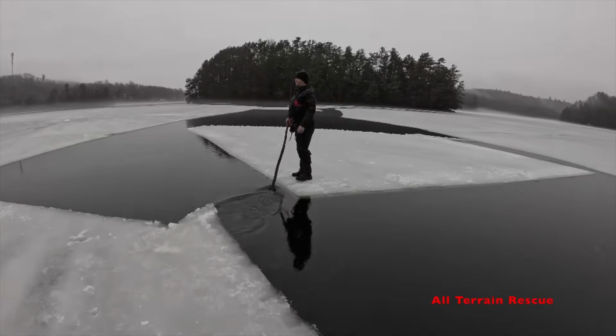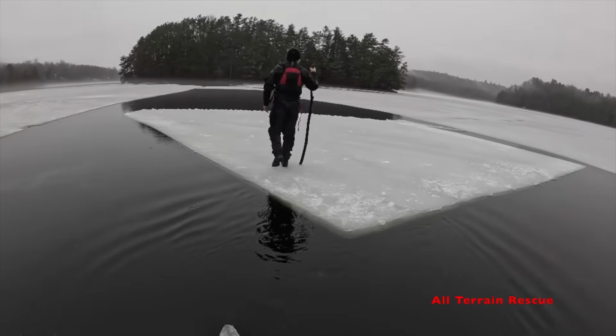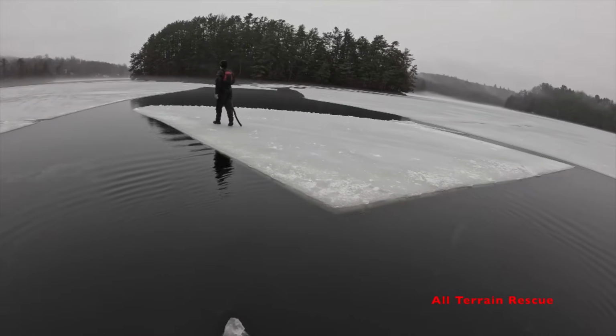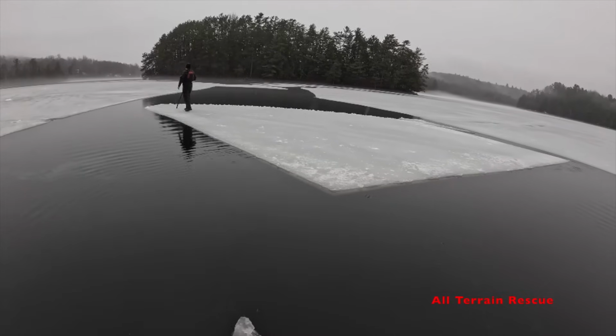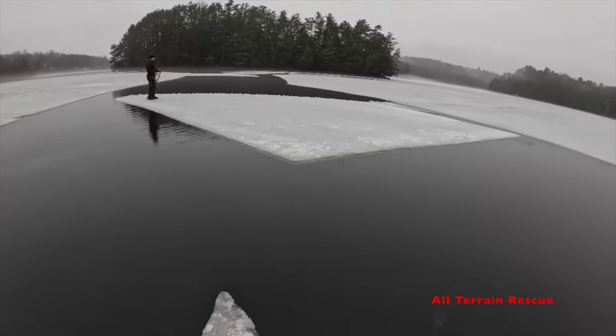Trick is pushing these out without throwing yourself in the water. Yeah, or getting them wedged, eh? Yeah. That one's gonna be a little trick to get around that corner likely. Yeah, that's all right. That's why I'm here. It's wider out there than it looks like though, eh? Yeah, and this thing, if I can turn it, then it'll be narrower.